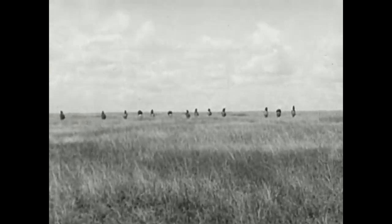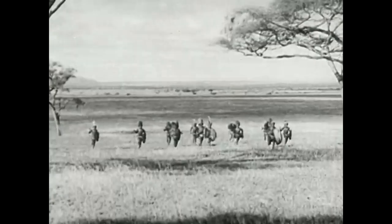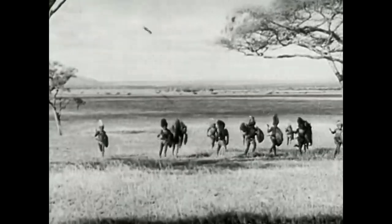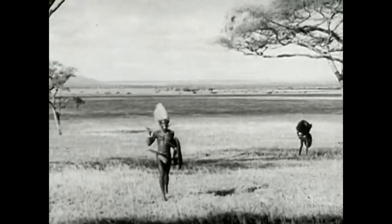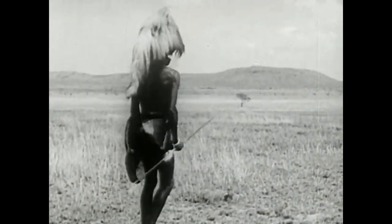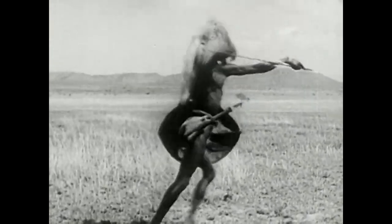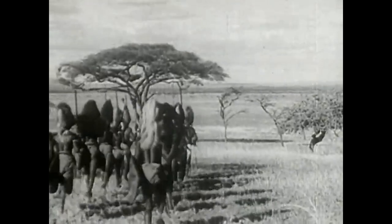Tireless Maasai warriors have advanced across the rolling grassy plains in long lines, beating across a circle 12 miles in diameter. Lithe panthers, their great muscles rippling under their smooth, dark skin. Suddenly, a short distance ahead, a great female spied us and darted off to the right. We were tempted to shoot her, but we could not break our promise to the Maasai chieftain.